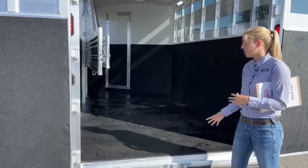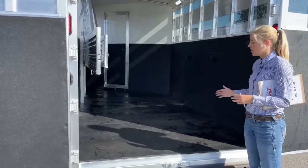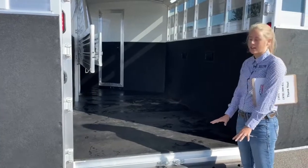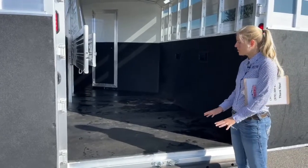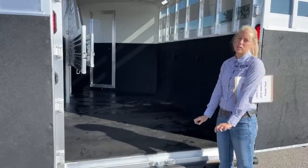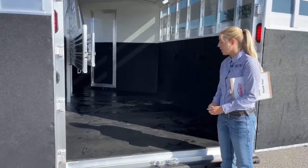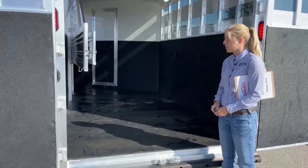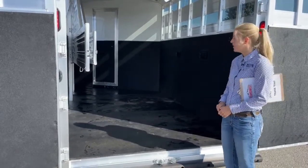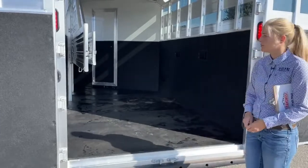So by having the extruded aluminum deck, 4-inch centers, over time where your horses are standing, they're always going to be standing on a center support. And what that allows you to do is over time you're not going to get those big dips where your horse's weight is. And I feel a lot more confident hauling my horse in a Cimarron knowing that there's always solid floor underneath their feet. So really, really great feature there.